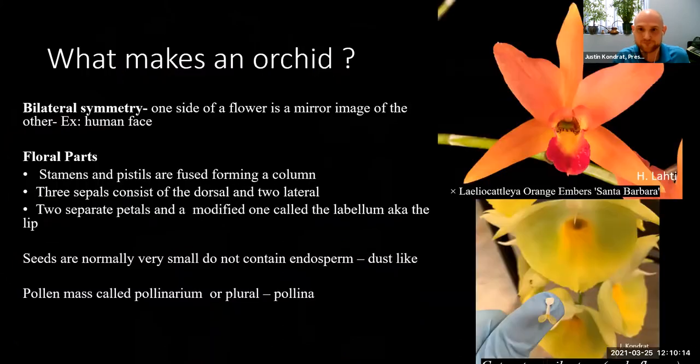Absolutely wonderful. What makes an orchid an orchid? Mostly it's the bilateral symmetry, just like the human face: one side of the flower mirrors the other side. I don't have too much time to go into the botany of everything, but some terms we use are stamens and pistils, which are the reproductive parts of a flower, fused together to form a column.